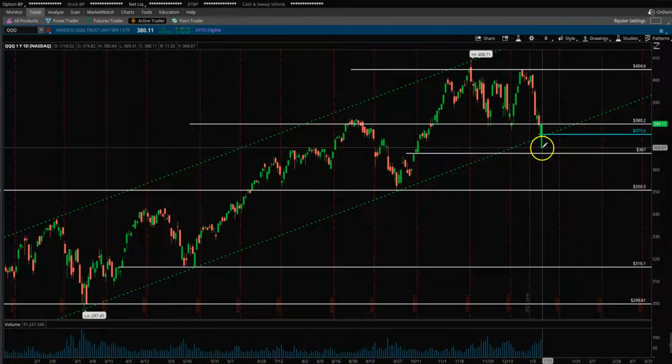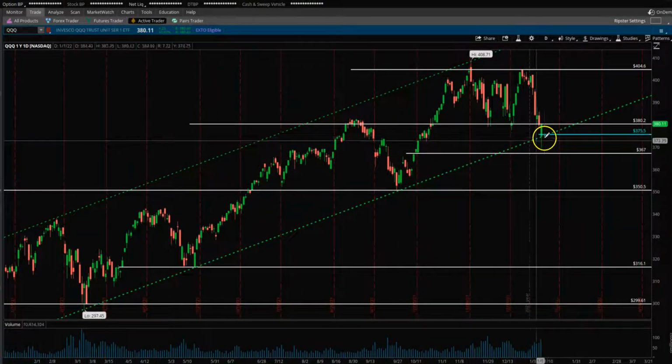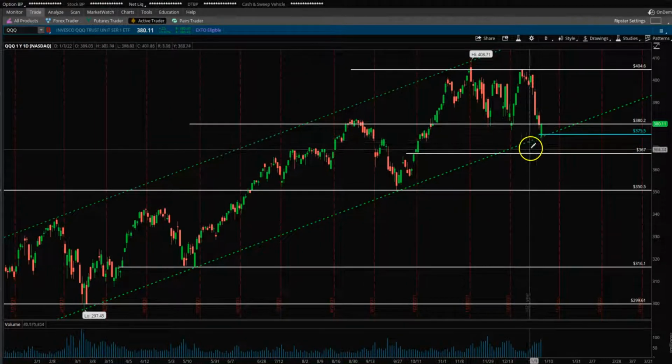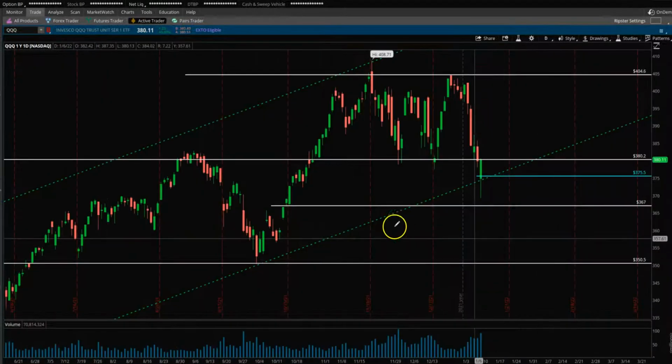It dropped all the way down to 369, and then we saw a reversal. So this was an uptrend line, so you could have expected that, right? That we would see some buyers show up. Now let's see if we have a follow through tomorrow or not. That's a different story. But it closed the day right where it broke down from, right?